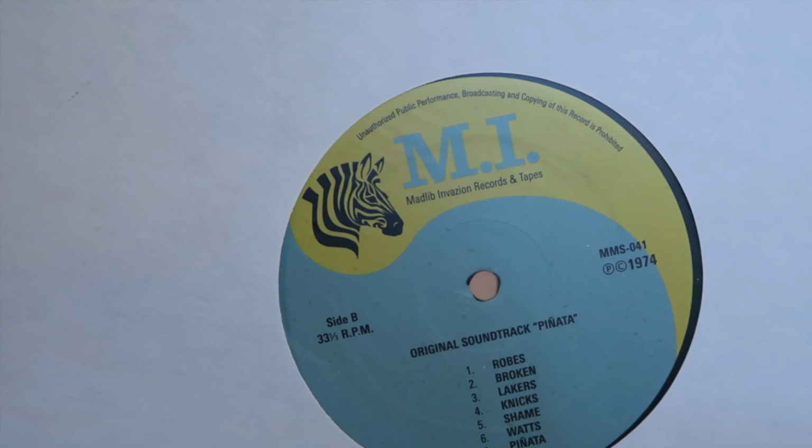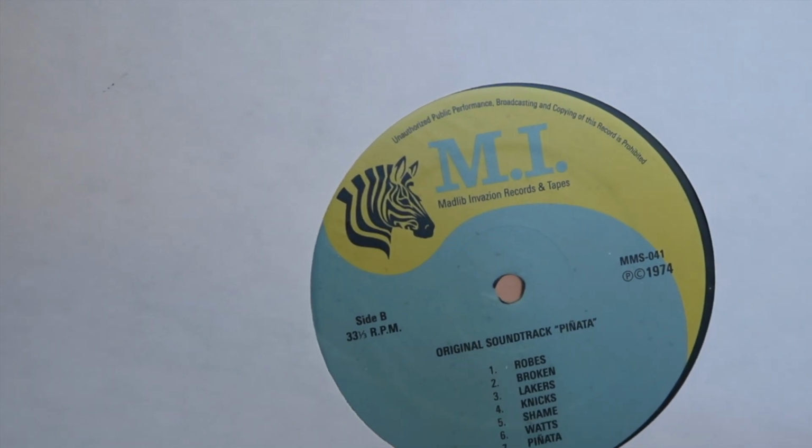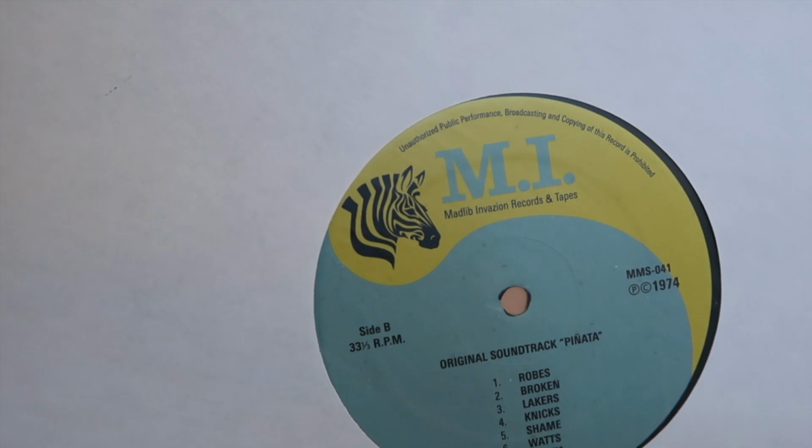This is the first time seeing it, so just give me a second, everyone. Just bear with me. Oh my god, this might be one of my favorite inner labels that I've ever seen. That zebra, man, whatever it is. That blue and yellow is just to die for. You've got the Madlib Invasion Records and Tapes, MI. You've got the original soundtrack to Piñata. Oh my god. This is one of my favorite records I've ever owned.